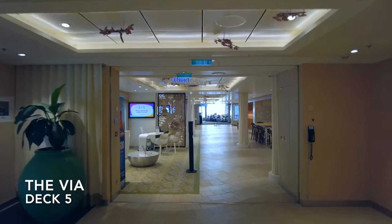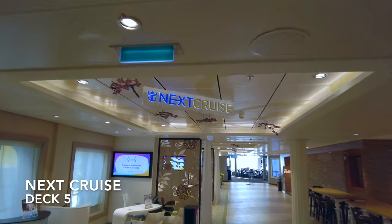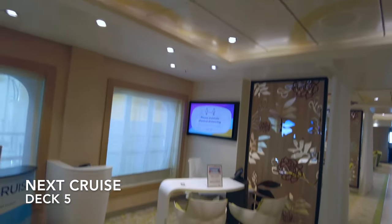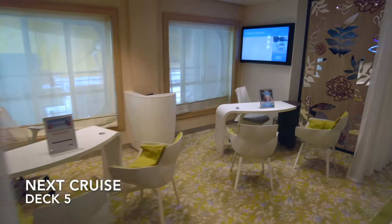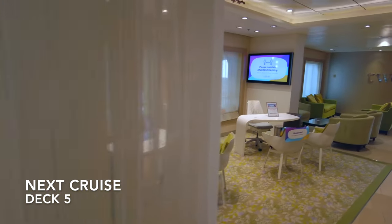At the aft end of Deck 5, you'll find the Next Cruise desk, which is where you can come and book your future cruises with Royal Caribbean, and apparently save a fortune. I have to say, whenever I've inquired on board, I've found that the prices are pretty similar to back home. Let me know in the comments below if you've saved some money booking on board.